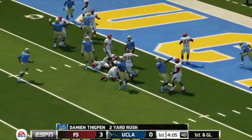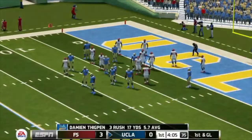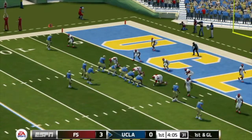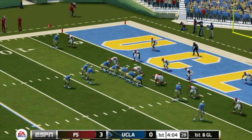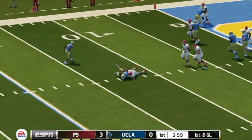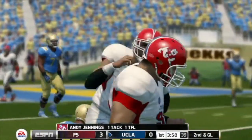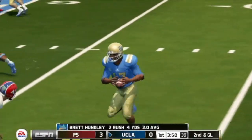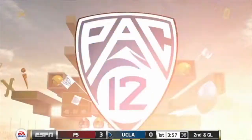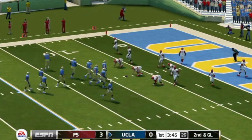And he's taken down at the 5. And they make the stop right around the 8-yard line. Loss of 3 on the play. That brings up 2nd and goal. From the 8-yard line, 2nd down.